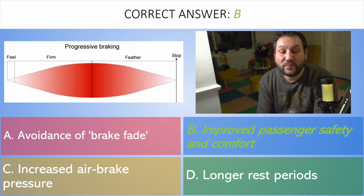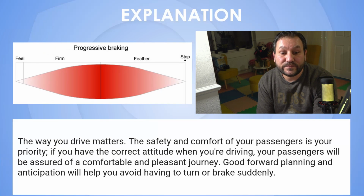The correct answer is B. Improved passenger safety and comfort. Explanation. The way you drive matters. The safety and comfort of your passengers is your priority. If you have the correct attitude when you are driving, your passengers will be assured of a comfortable and pleasant journey. Good forward planning and anticipation will help you avoid having to turn or brake suddenly.